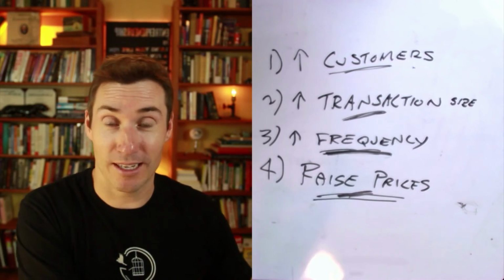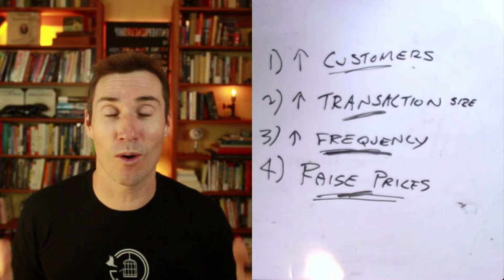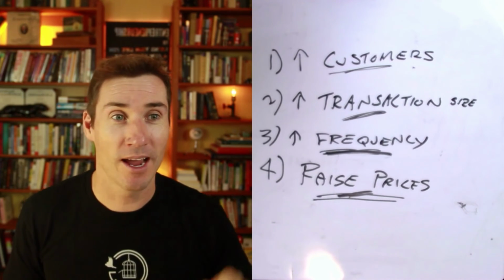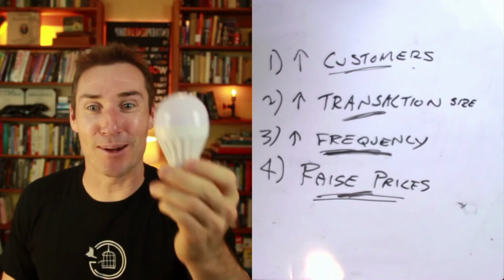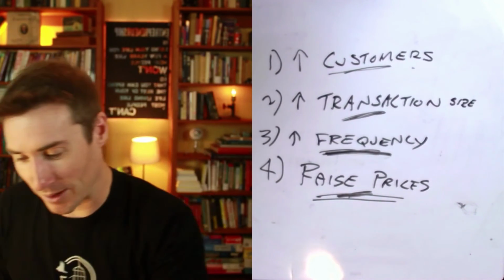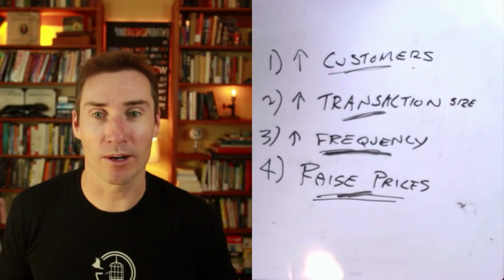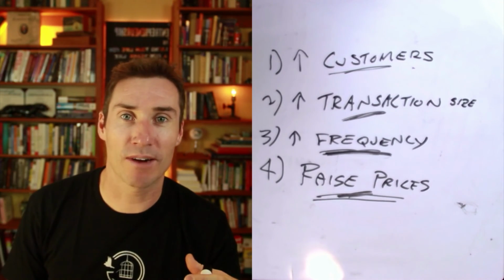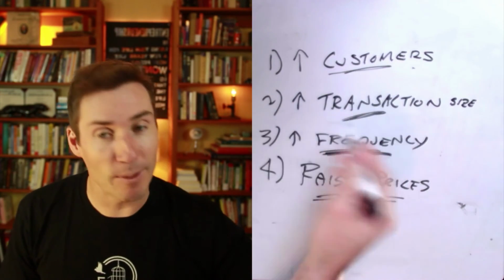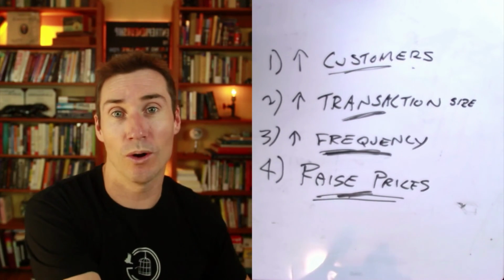Okay, so this is it. This is when I realized that these 4 ways were the only ways to increase revenue in a company. It was like a light bulb moment, because now I have the framework. These are the different ways that I can sit down and think about how I'm increasing revenue in my company. I can think about it through these 4 different categories, right? So anyway, this is a huge tool.